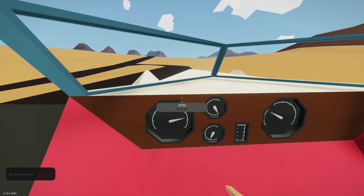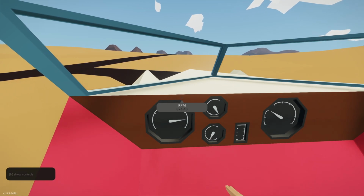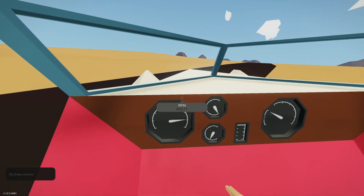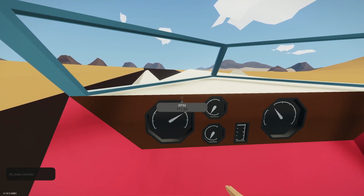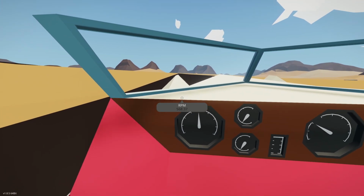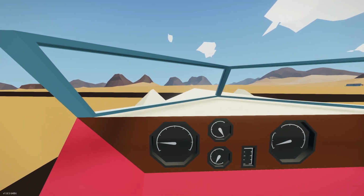So it drives nicely. Again, this is a car. It has a little bit more responsive steering because it's a car. It's not as heavy. You should expect that, having more responsive steering. Car should feel like a car. Truck should feel like a truck. This feels like a car.